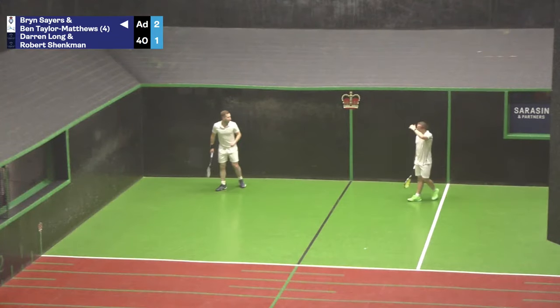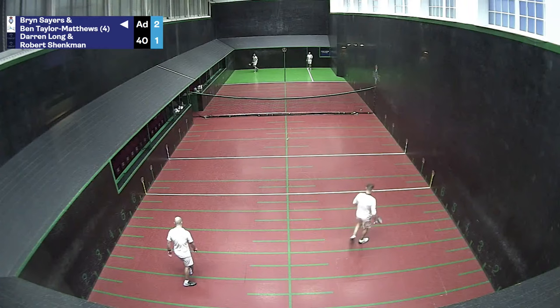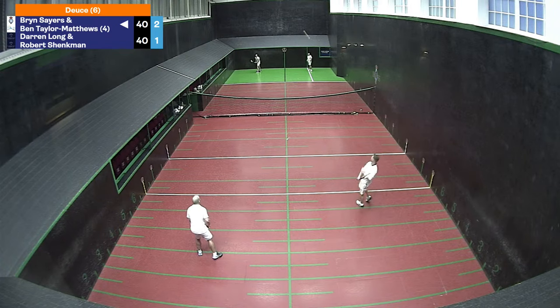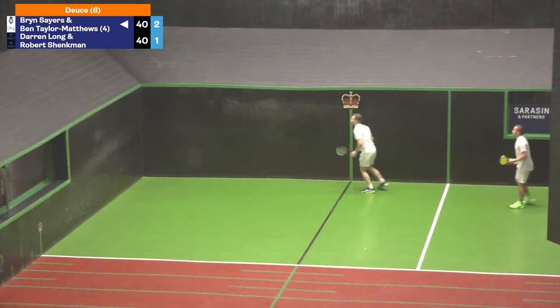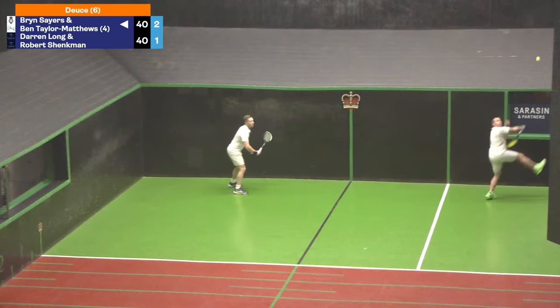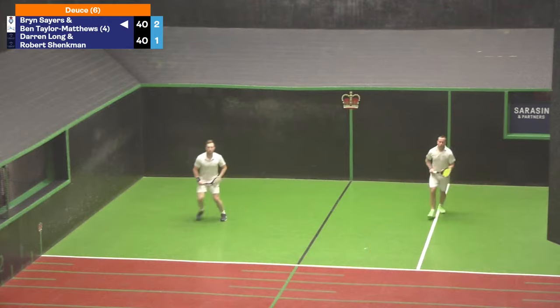Good from Shenkers. Rare big hit from Shenkers there. It was good, right on target down the middle. He's got it in the locker on occasion, just doesn't seem to use it much. Well, he works hard on his fitness. I think he's very keen on his gym work. Climb up the wall.